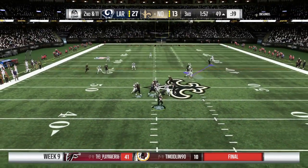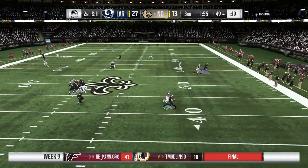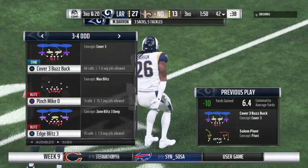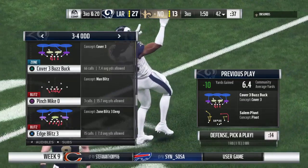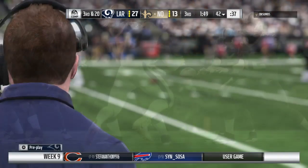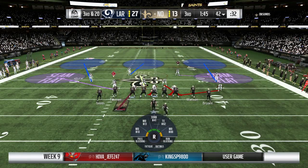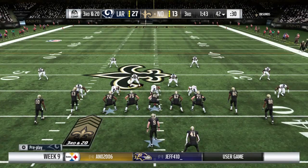Now Breeze throwing on 2nd down. Flushed out right. And he can't find anywhere to go with it. And he goes down. Mark Barron getting him once again. His 3rd sack of the afternoon. 3rd and long now after the sack of Breeze. And the Saints up against it here.